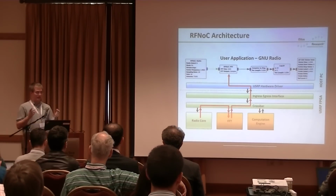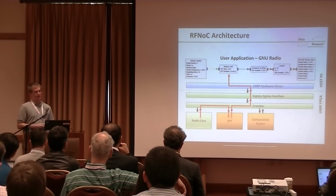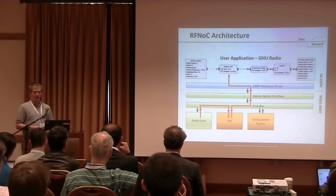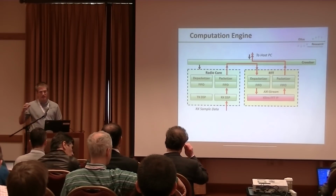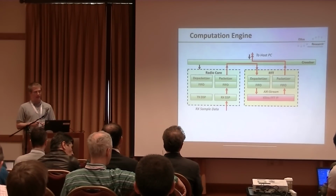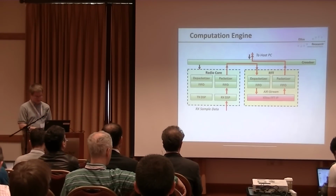And a lot of the traditional approaches is you just have a linear processing chain. And if you want to add a block in the middle, it can be really painful. Here, adding the block is quite easy. So now let's dig down just a little bit deeper and look at how does the communication occur between the radio core and the FFT. What does that look like?